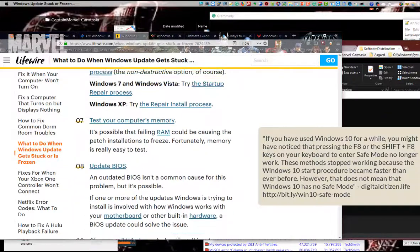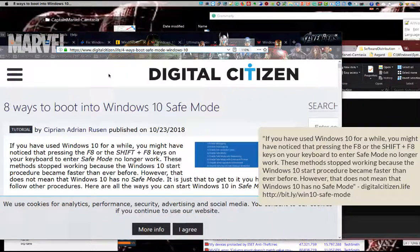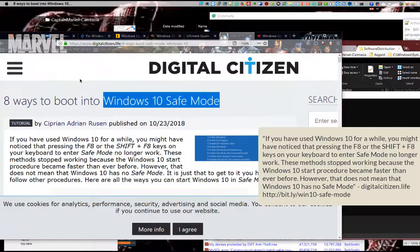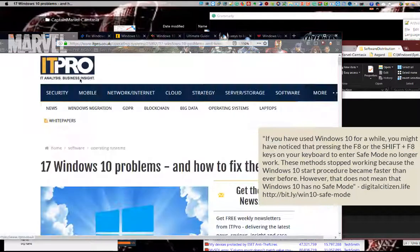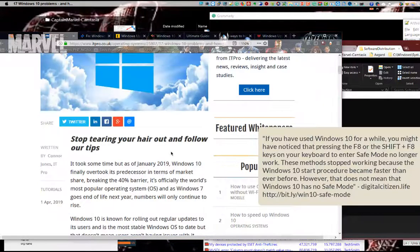If you have used Windows 10 for a while, you might have noticed that pressing the F8 or Shift plus F8 keys on your keyboard to enter safe mode no longer works. These methods stopped working because the Windows 10 start procedure became faster than ever before. However, that does not mean that Windows 10 has no safe mode. digitalcitizen.life.